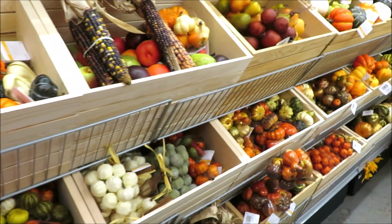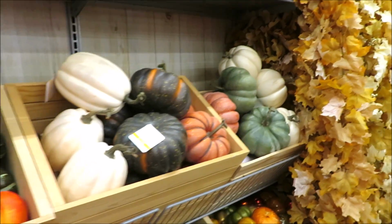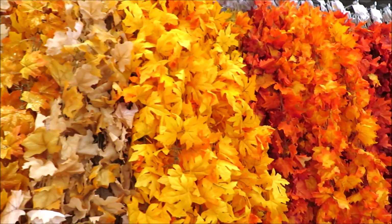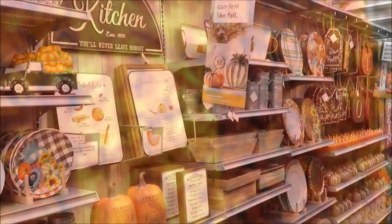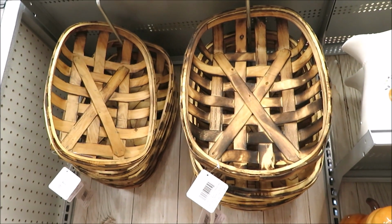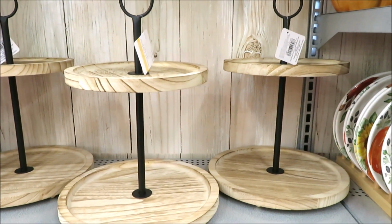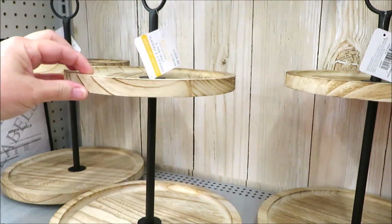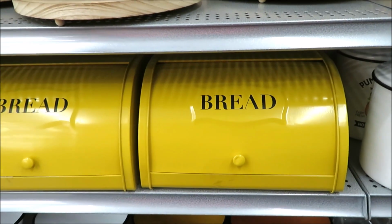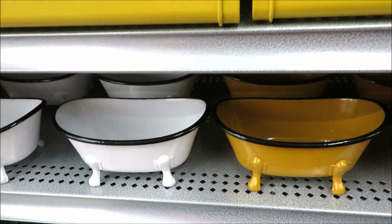And now let's find our way back to the seasonal decor department, past all the pumpkins and an entire wall of more fall garlands. These are the less expensive versions for $14.99. Now let's get busy looking at all of their fall decor. Let's start up here. They do have some tobacco baskets for $19.99, and then they did a wooden tiered tray. This one is $29.99, very lightweight.